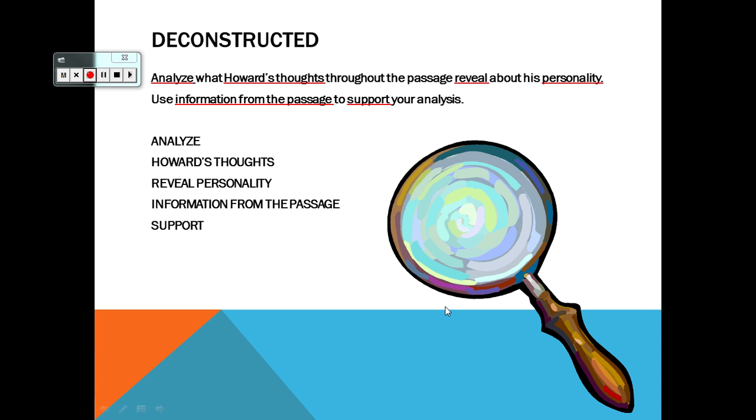And let me just walk you through these for 1 second. So analyze means that I'm going to have to find an argument and break it down, break it apart. I'm going to be looking specifically at Howard's thoughts. Now, I don't even know who Howard is yet, but that's okay. I know that as I read the passage, I'm going to be looking for this guy's thoughts. And specifically, I'll be looking for what they reveal about his personality. So this means, and this is pretty cool, that as I'm reading now, because I understand this prompt, I know that I'm going to be looking specifically at how his thoughts reveal his personality. And then where it says use information from the passage to support your analysis, that doesn't mean a whole lot, except for this. It means that I'm actually going to have to use evidence from the text to back up what I say about what Howard's thoughts show about his personality. So it sounds more complicated than it actually is, but once I know what I'm looking for, it becomes so much easier for me to respond to that passage.